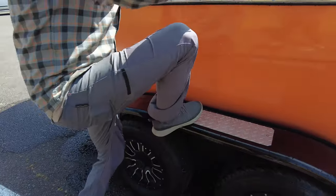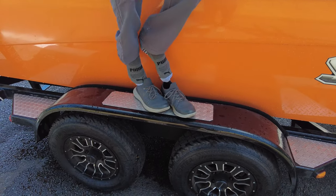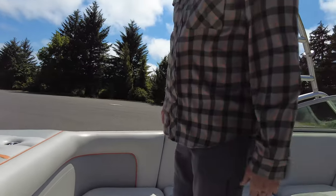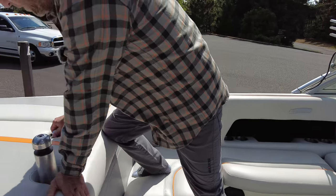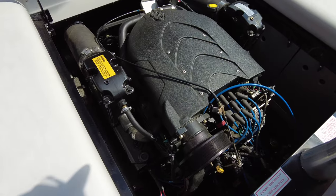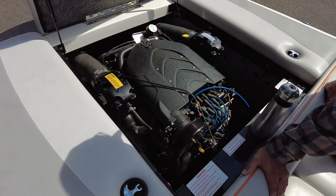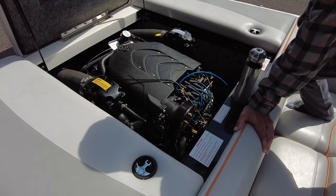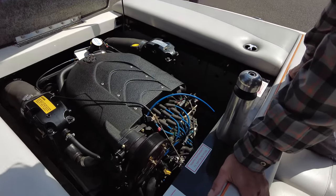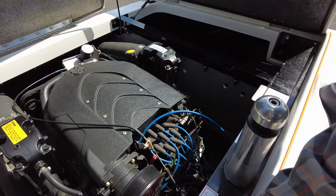This is a wake boat, so standard procedure is we kick off our shoes and hop on in. Let's get an engine shot here. This is a 5.7 liter Mercruiser Scorpion, one of the easiest engines to work on. Parts are readily available for these. It has electronic fuel injection, so you don't have a lot of cranking and trying to get it to go, like with a carburetor.